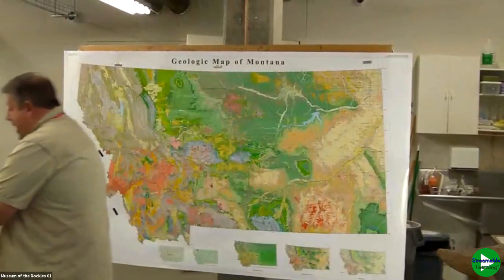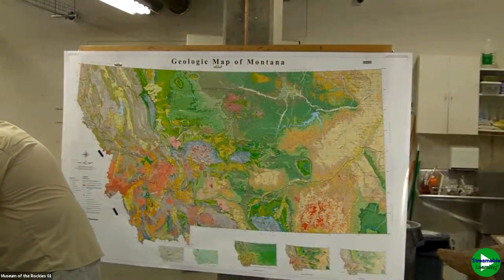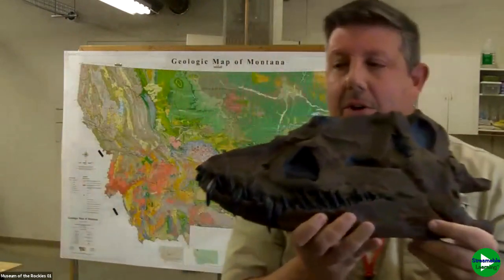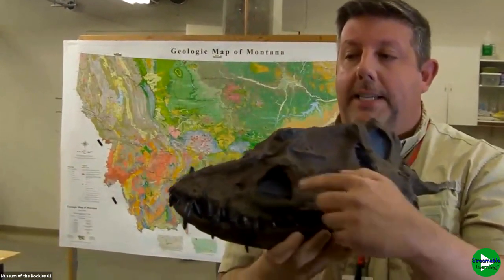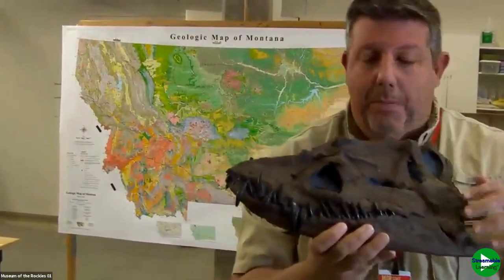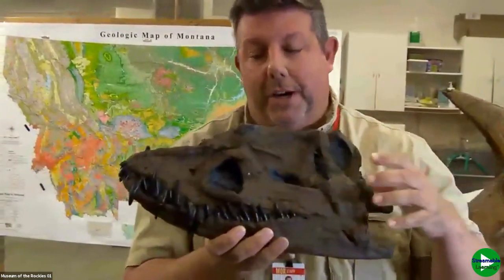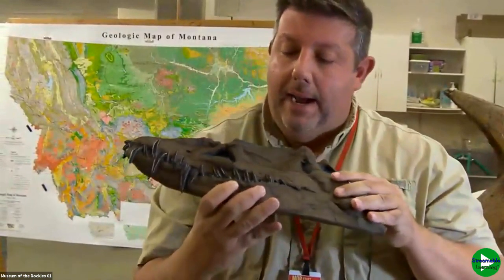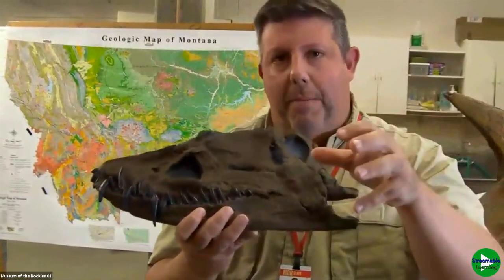And if we take a look at a cast of one of its skulls, just a cast here, a close-up, this is a cast of one of the skulls, again, fairly small. But you can see right here, here's the eye socket. We have these pretty dagger-like teeth here, great for grabbing hold of fish. And this was actually found here in Montana. And so we have lots of varieties of marine fossils found from the Bearpaw.